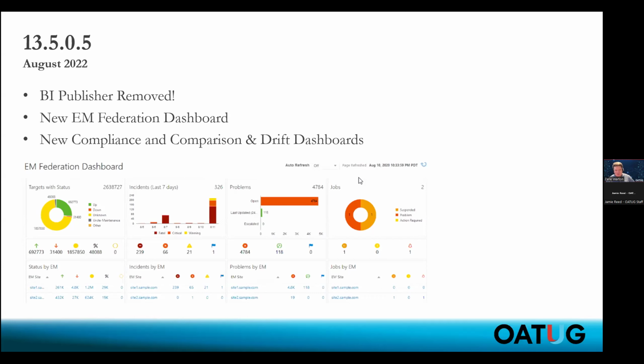There's also a new EM Federation dashboard. This version introduced the ability to specify EM sites of interest and access critical information from multiple sites in a single new interface. The Federation Overview dashboard rolls up information such as status of targets, incidents, problems, and job status across all your EM sites, if you happen to have a customer with multiple EM implementations.